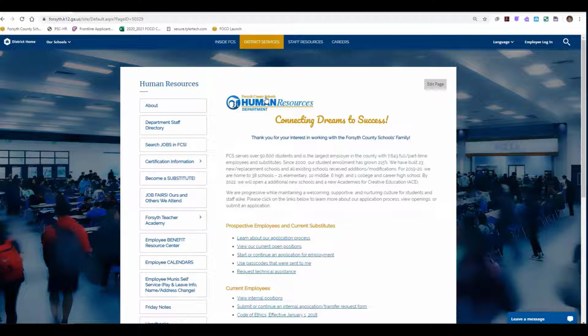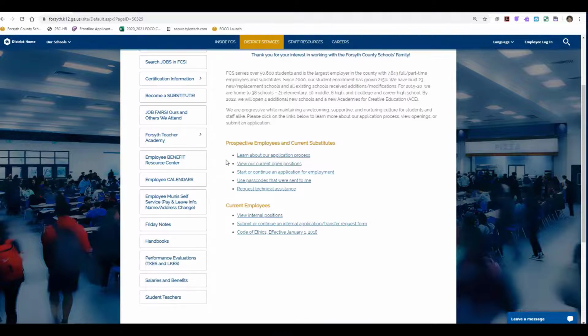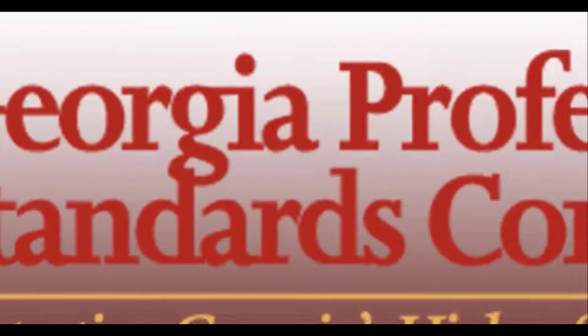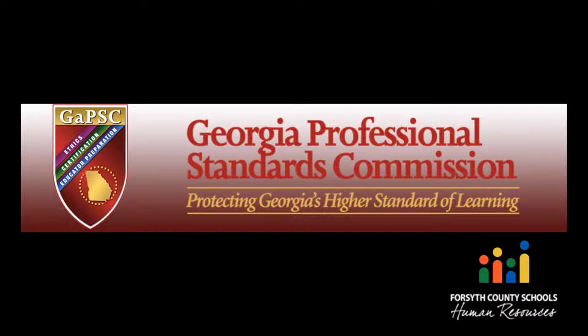While this session will not view all contents of the handbook, it is important to highlight a few items. You will notice the prominence of the Code of Ethics for Educators. The Code of Ethics defines the professional behavior of educators in Georgia and serves as a guide to ethical conduct. It is meant to provide guidance for the protection, health, safety, and general welfare of both our students and employees, and ensures a degree of accountability within our profession.